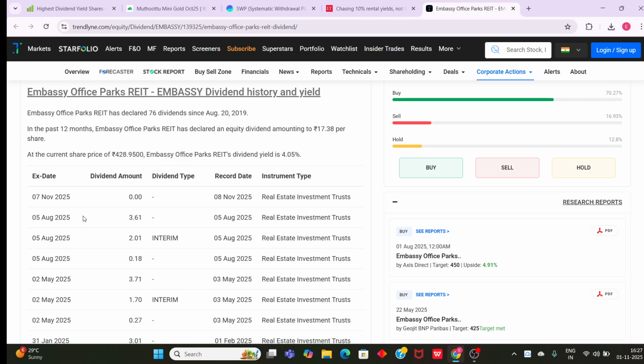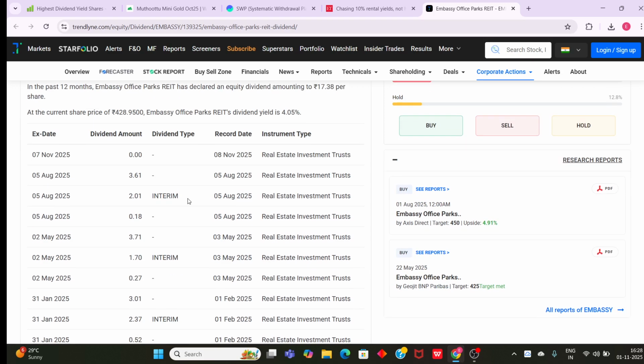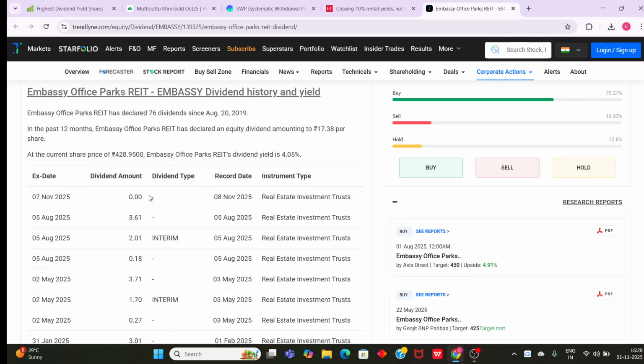You can say that on 5th August, they paid a dividend amount of 3.61 per share. Sometimes they declare a dividend twice in a month as well, and sometimes once a quarter, so it depends. But usually Embassy, Mindspace and Brigade have a good track record of giving dividends. One benefit is you'll be exploring the real estate sector, and you might have less capital to invest as a retail investor, so you can go via REIT. You can start with as low as 50 to 100 rupees, and you can buy and sell just as you buy and sell other shares. You can buy it on the NSE directly.